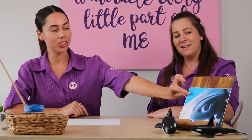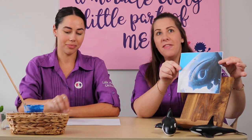Stacey, I loved your story about the Antarctic animals. Because we have been learning about whales, I thought we could create our own blue whale. I had some inspiration from my little whale friend over there, the photo that my sister captured. It is a beautiful photo of the eye. That would have been so special to capture such an amazing photo. So what have you got planned?